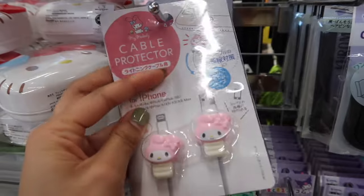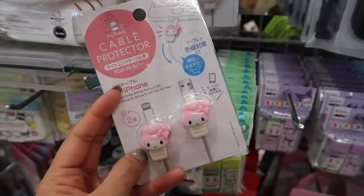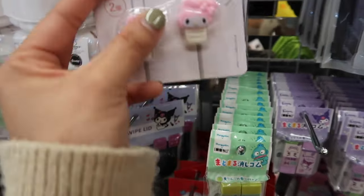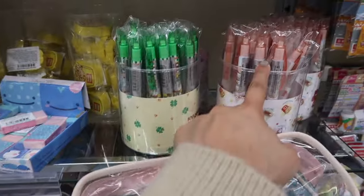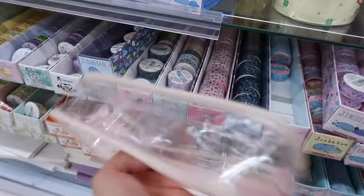I feel like something like this is the perfect stocking stuffer because one, it's practical, and two, it's so cute. I actually have this and I would definitely want this if I didn't already have it. They also have a ton of cute little pencil pouches. I feel like it would be so cute to take one of these and fill it with a bunch of cute pens. Or even fill it with makeup brushes or makeup products.